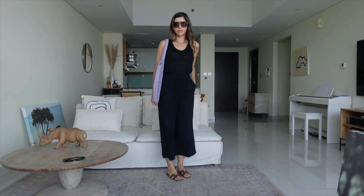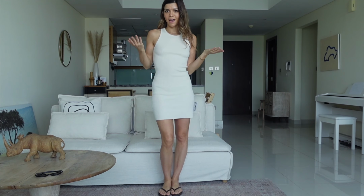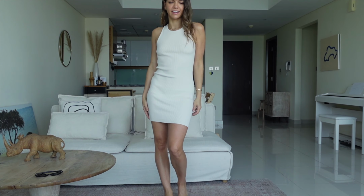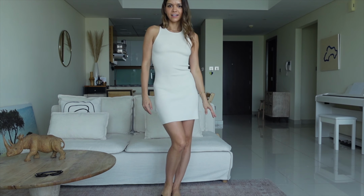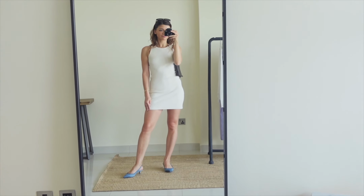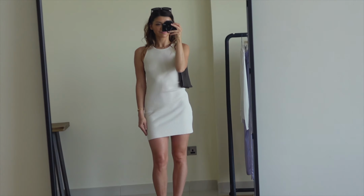There we go. The sizes are extra small and extra small here. And this is my happy face because I told you that I wanted to be able to wear things that I always used to wear before I had the kids, and I'm so happy. This is one of the dresses that I picked up again for this haul. It is very much me, and it might look a little bit bridal, but why not?